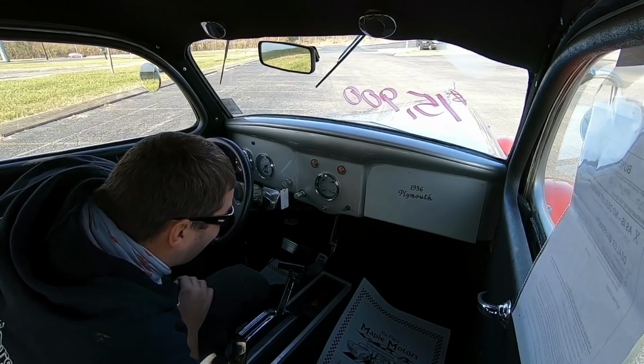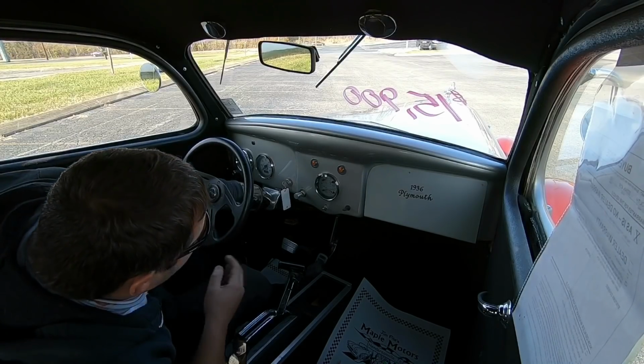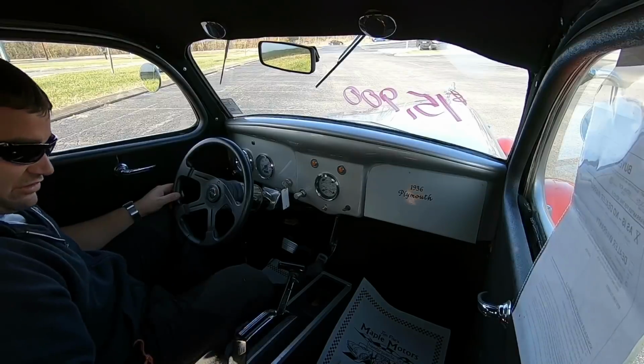Engine temp sitting around 180. Oil pressure's at like 25, 30. The gas gauge is kind of floating around, so I know it's working. All right, let's do this.